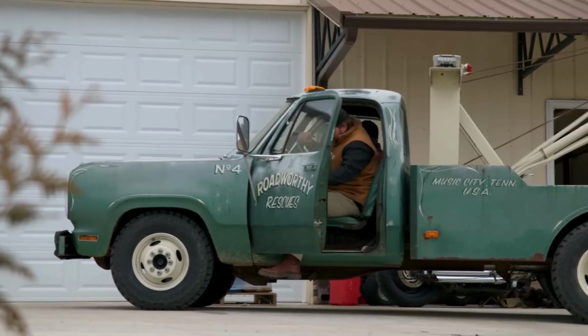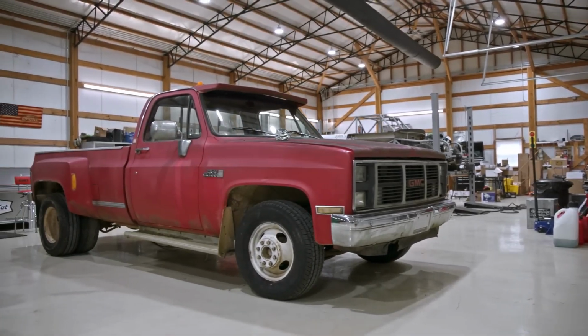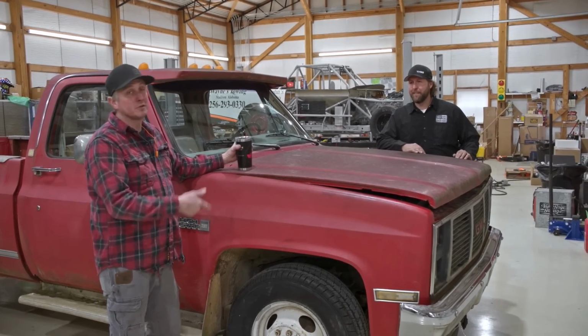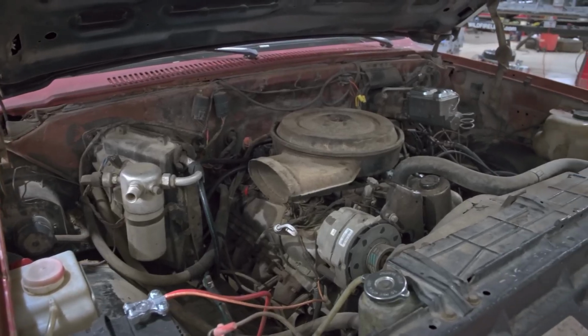Well, yesterday we were in Kentucky. Today we're in Tennessee at Vice Grip Garage. We finally made it home with the dually, which means the real work starts now. Yep, this thing made it home on the trailer it was supposed to be towing, but whatever. It should be good. Derek is now going to be building an engine.